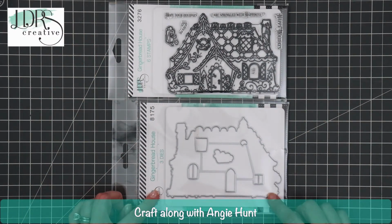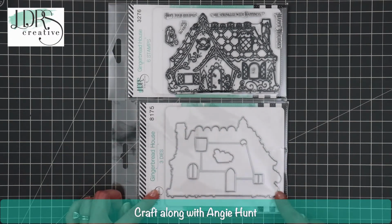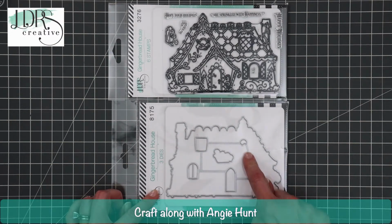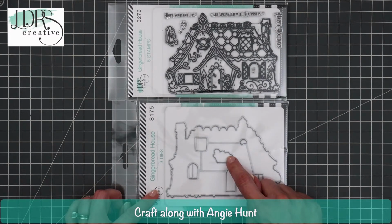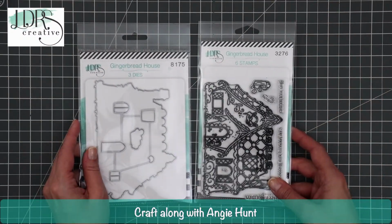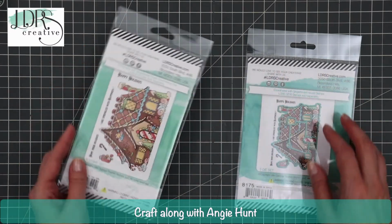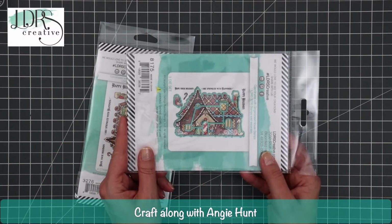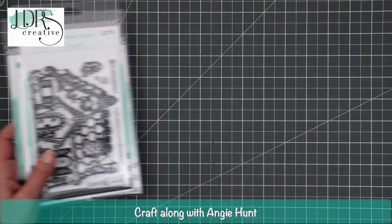And then this is a 3 die set because we have the die that cuts the gingerbread house out. Then we have the one in the center here that will cut the windows so that they open and close. And then we have a little accessory piece here as well. So on the backs of these, we give you an idea of how you can color them up. And then we also show you the placement of your dies. So lots of good stuff there. We're going to be working with that.